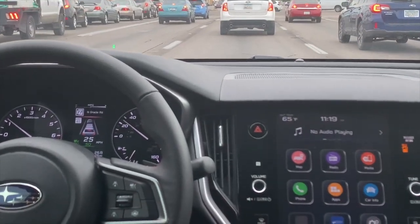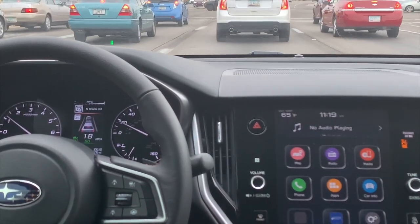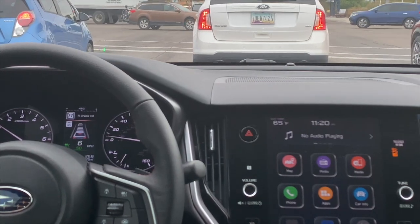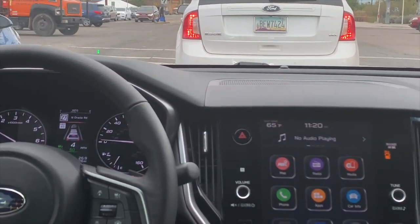Again, I have not touched the brake pedal once. We're coming to a complete stop. It's going to lock onto that car's speed in front of me and keep me held there until the light turns green.